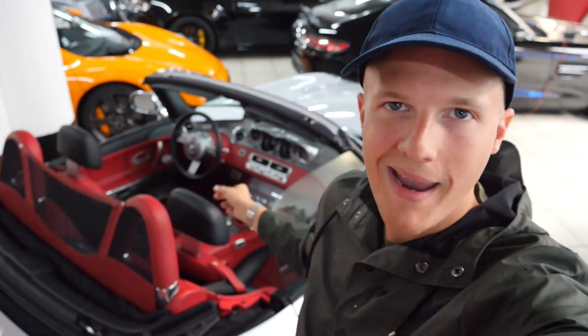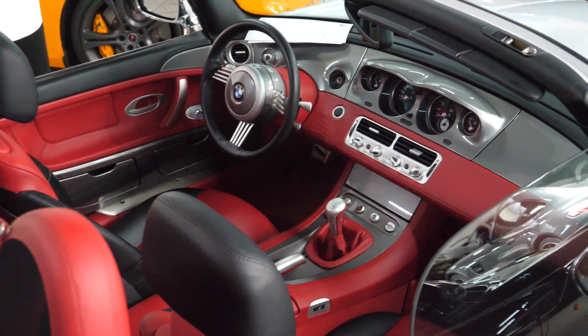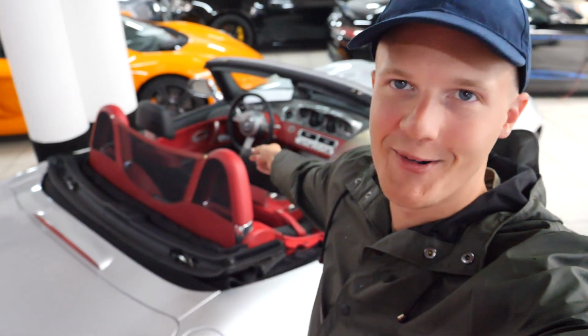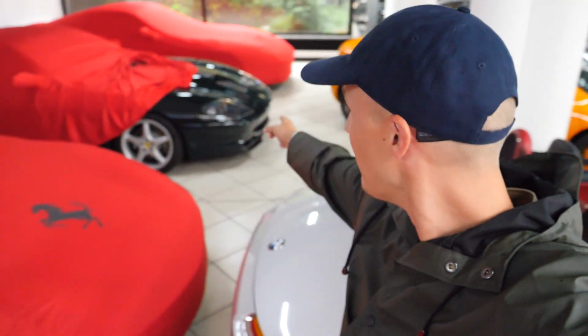BMW, why can you not make interiors like this anymore? I mean, if you were doing this however many years ago, why are you making such crap ones today? I will not give up my argument on this. Very cool to see a Z8 chilling here. And some other amazing stuff. Look at the green on this 550.